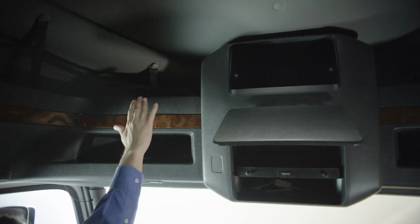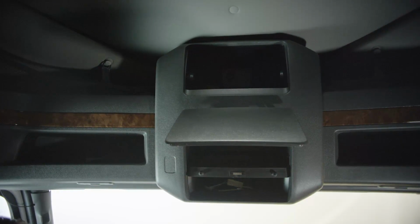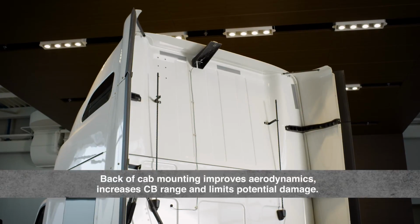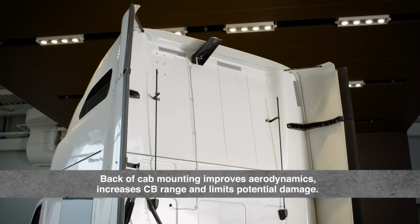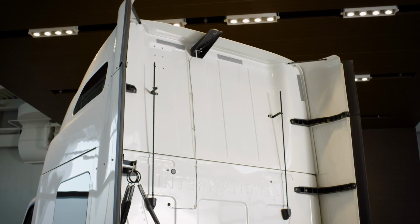Overhead, we kept the popular storage features from ProStar that can also accommodate a CB radio. And yes, you can have a mirror-mounted CB antenna with pedestal mirrors, although we recommend mounting the antenna on the back of cab for better aerodynamics, longer CB radio range, and reduced likelihood of damage due to low trees.